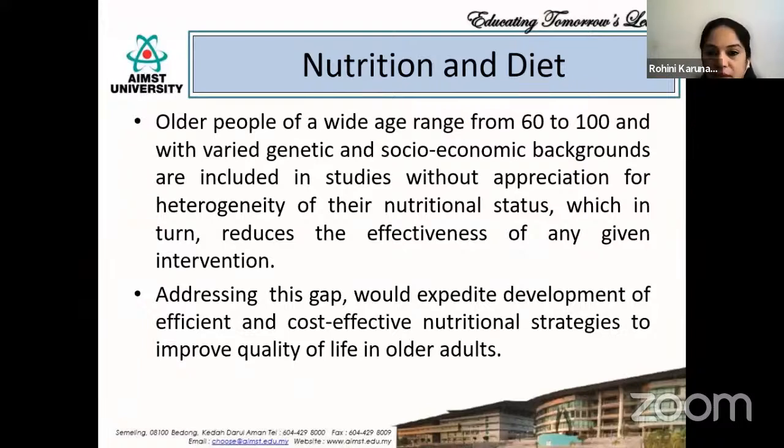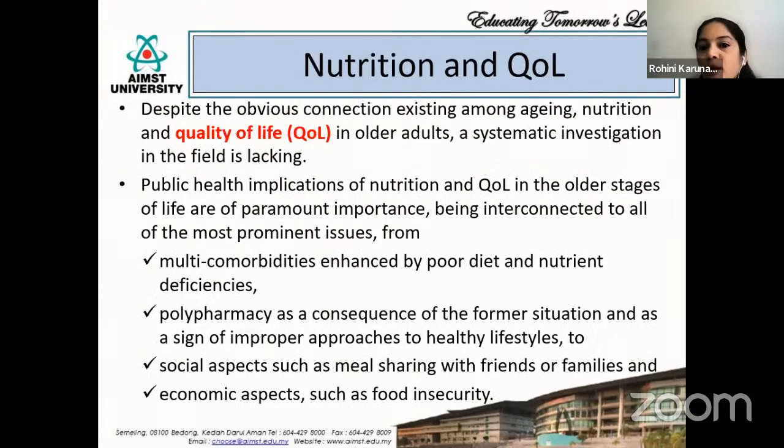So when we address these socioeconomic gaps and the genetic backgrounds, we can expedite the development of efficient and cost-effective nutritional strategies to improve the quality of life, especially in the aging or in the older adults. So talking about the quality of life, despite the existing aging conditions and nutrition and the quality of life in the older adults or aging, the systematic investigation in the field, research is still lacking.